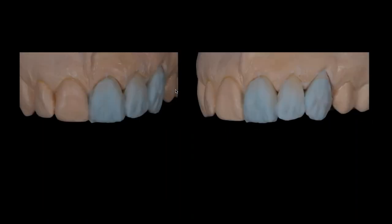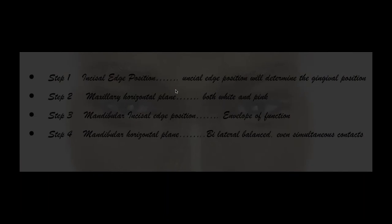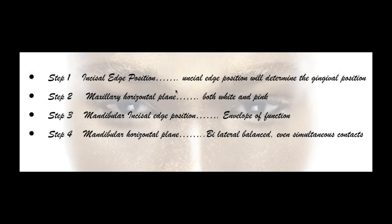But again, the goal of this in the end is to make all the restorations look very similar even though I have much different spaces to use, and I'm utilizing my substructure to help me do that and my knowledge of the materials, whether it be the ceramics or not. So let me put this all together for you with one case.